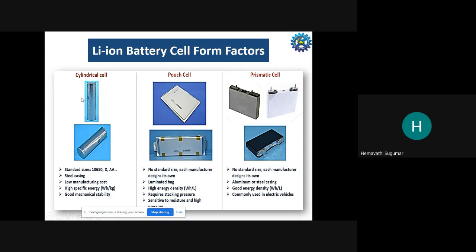Basically, cylindrical cells we can call the standard size 18650 cell. This 18650 cell is very well tested, and presently we are using this cylindrical cell in a lot of applications. This 18650 cell is a proven one. A lot of branded companies deliver this cell: Samsung, LG, Panasonic, and many more.